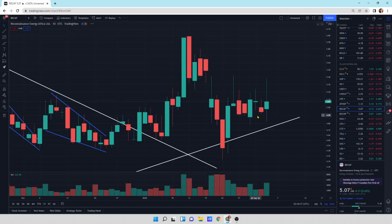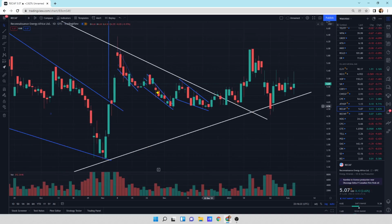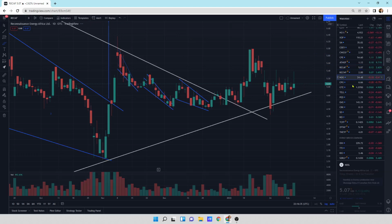It looks really good. Recaf getting a little bit of a stronger buy day today. To me, it looks like what we're doing is we're kind of coming into this corner here, and eventually we're going to need to see a move, and hopefully it resolves itself upward. But we're getting close to a move there.